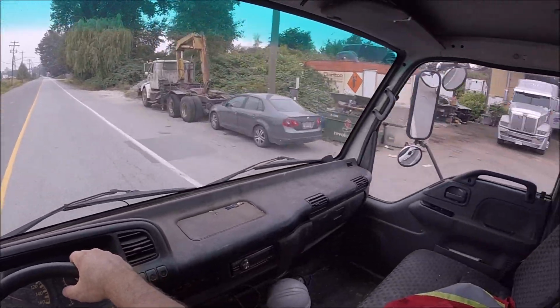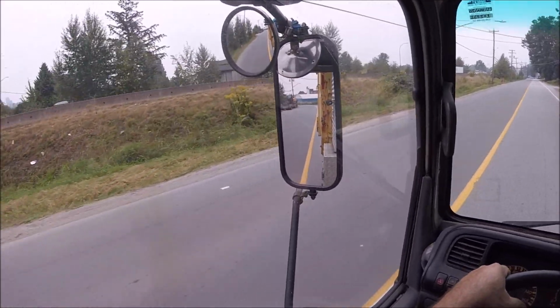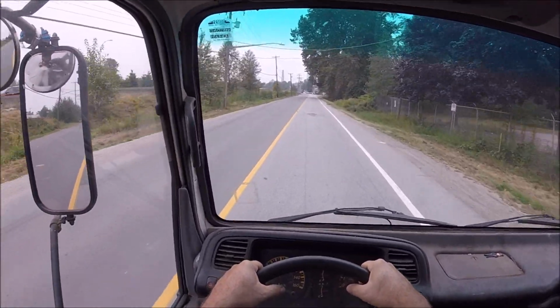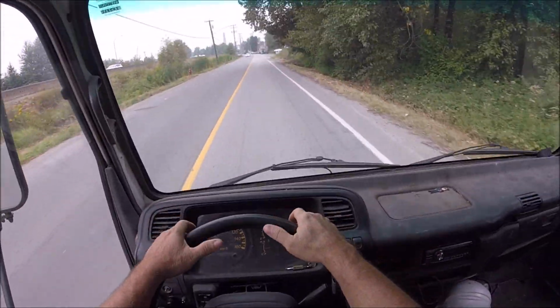Okay, we might as well cruise a couple scrap yards here while we're here. Yeah, it's kind of concerning me now, the battery on this thing. I don't know. It sounded pretty weak there. No lights on, nothing.